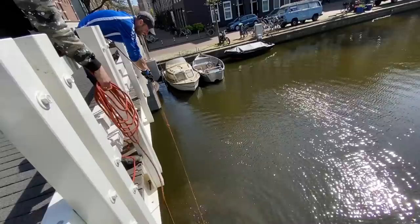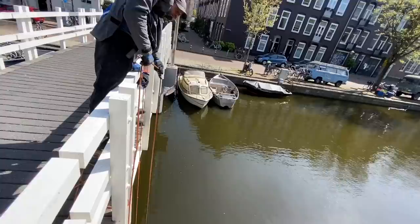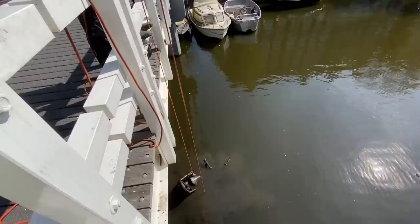Oh, I dropped the camera in the water and then they got it in the bike basket, so hopefully they can get the bike back. Oh no, it's floating there again. It's a huge bike. If we pull it over the bridge, it's going to be messy. Alright, so where do you want to drag it over there? Yeah, can I pass you the rope so you can tow it over there?